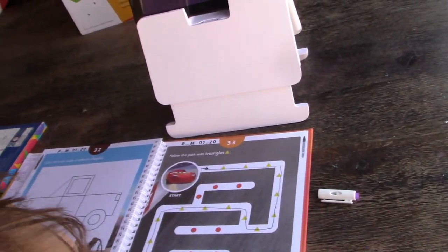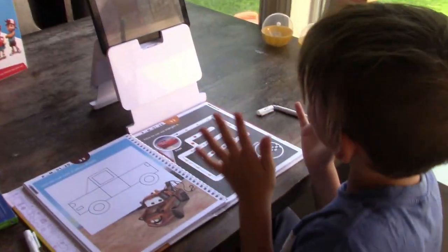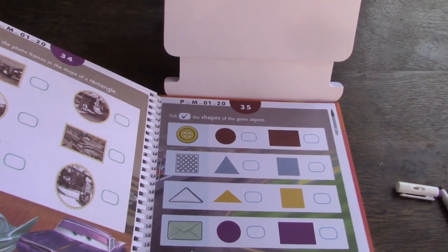I did it! Brilliant! You followed the path of the yellow triangle. Nice, I did it. All the way to the finish line. Great job.